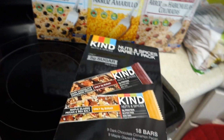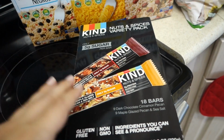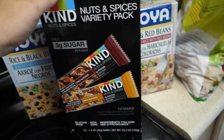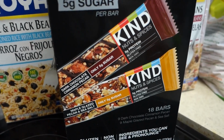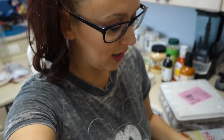Next up, we have these kind nuts and spices. They're basically little bars of natural protein, and these are probably one of the healthiest quote-unquote protein bars you can buy because it is real food. It's not Franken food, as I like to call it. So there's that, and it's a good price at BJ's for that because those kind of bars are expensive.